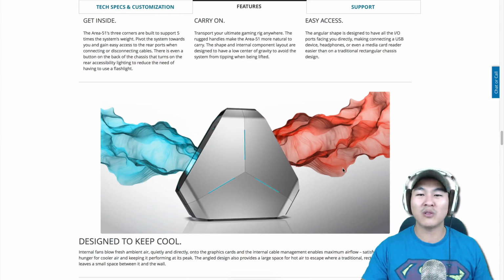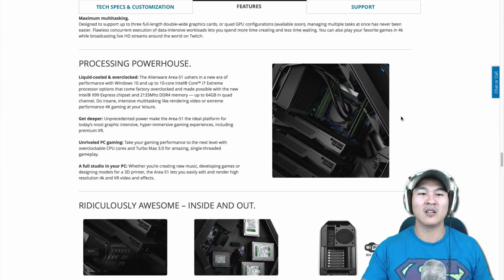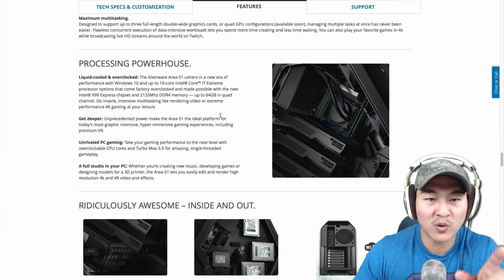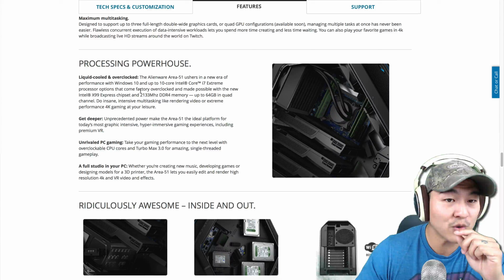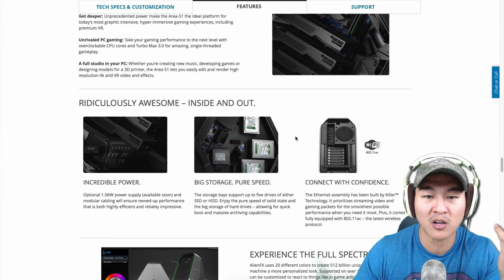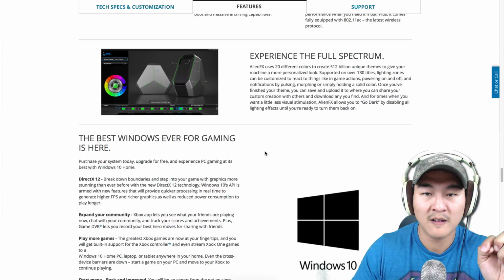Designed to keep you cool. Nice graphic. Jaw-dropping power of 12K. Yes, sounds good. Processing powerhouse, liquid cooled and overclocked. Okay, so I didn't see an option for overclocking it, so let's read this. The Alienware Area 51 ushers in a new era of performance. Options that come factory overclocked. Okay. So I'm assuming they overclock it automatically, but they don't actually tell you what it is, how they overclock it.